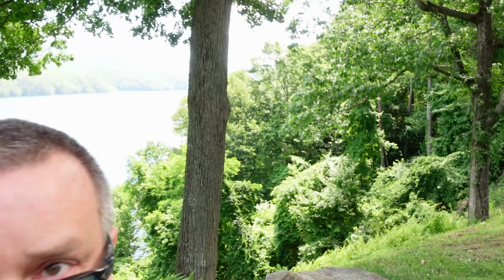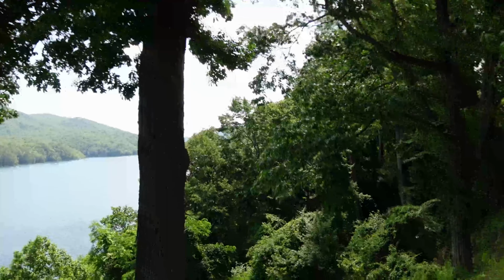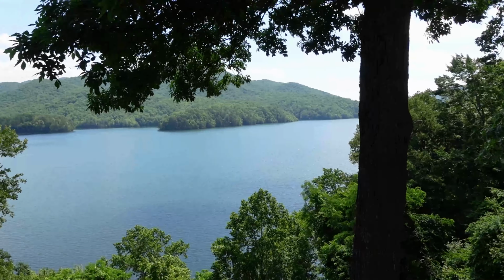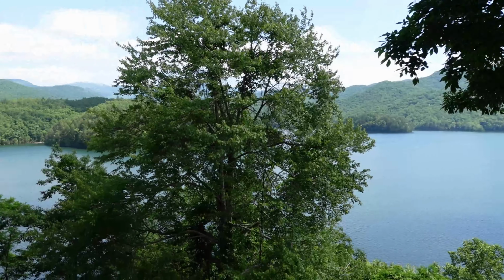Here we are at the top of Fontana Dam, and it's a nice breezy pool up here. It's beautiful. Peaceful. Good bird singing. Look at the lake out there. Really nice place.